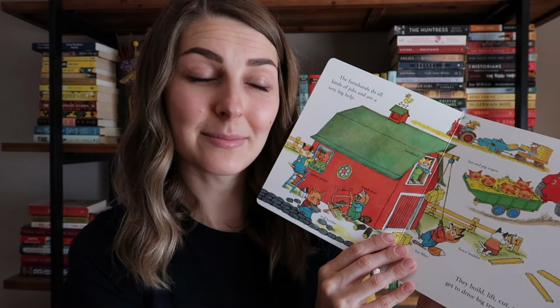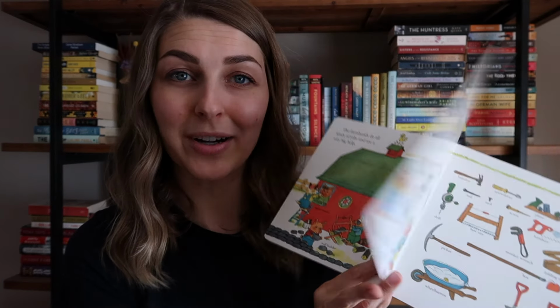Busy Busy Farm by Richard Scarry was a gift from Finn's grandma to him. I think it was Brendan's, my husband's, childhood favorite book, so she wanted to get one for Finn. He might be a little bit too young for this yet, but excited to add this to his bookshelves, which are overflowing. I need to figure out what I'm gonna do with that.